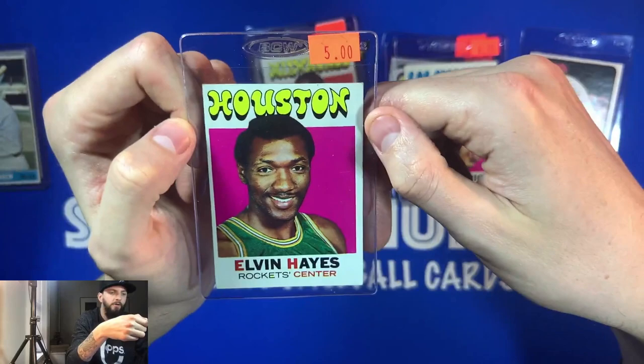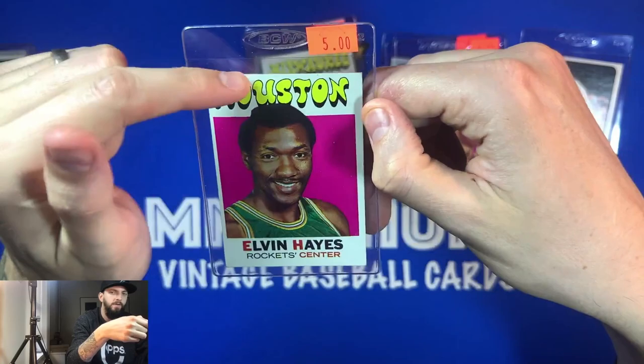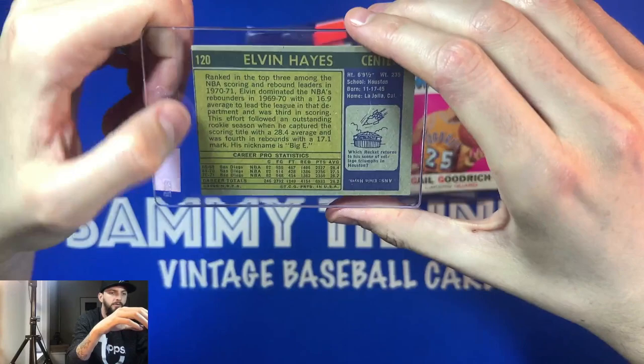So this one I found for $5. This was an Elvin Hayes from the same year. There was one that was for $15, but I like this one better. I mean, it's trimmed on the top, so that's why it was a little bit cheaper. But very nice card. You can kind of see in the back here. It's pretty trimmed.